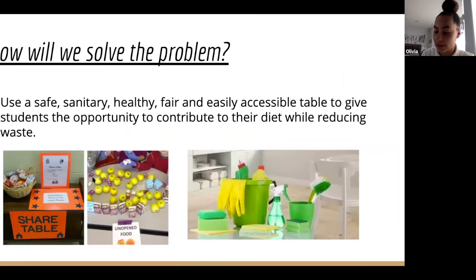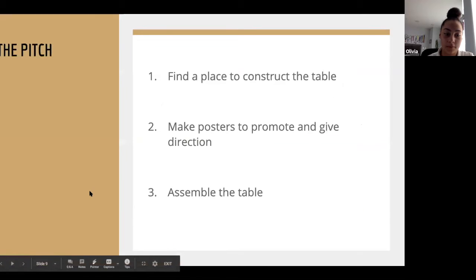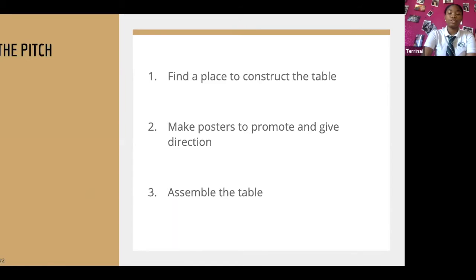We will solve this problem by using a safe, sanitary, healthy, fair, and easily accessible table to give students the opportunity to contribute to their diet and build a healthy lifestyle at school, while also reducing waste and keeping clean. Okay, in order to construct our prototype, we need a bin to hold everything, and a table to place the bin on, and of course, poster paper to label our motto. We will use cleaning products such as Clorox wipes, Lysol, paper towels, etc. to clean everything, contributing to our COVID safe aspect of the table.